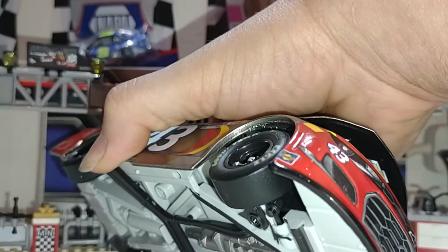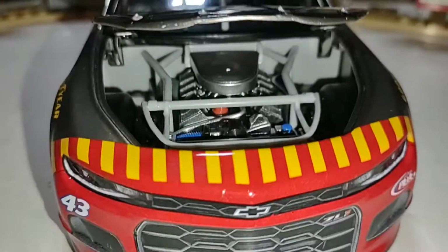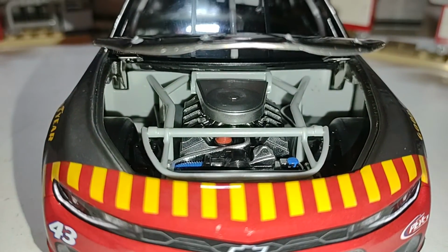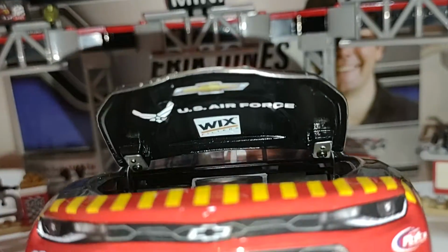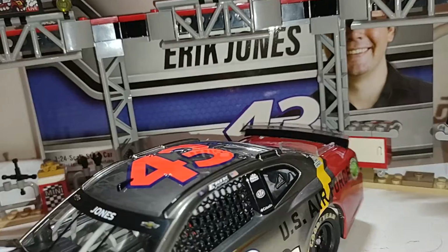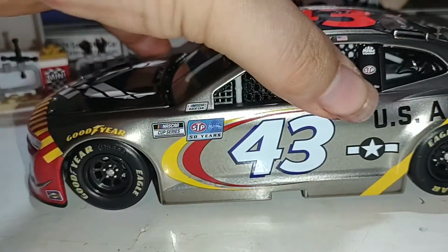And also, underneath the hood, pop open that hood. You also have the engine compartment underneath, showing off the 8 cylinders, which is all basically molded plastic and hand painted, which I really wish they would go back to individual parts. And underneath we do have the Chevrolet, U.S. Air Force, and the Wix filters. Close down that hood. Car does roll.